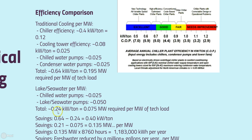And now that total for us is 0.24 kilowatts per ton. And again, if you total this up, it's about 0.075 megawatts required per megawatt of technical load. Again, load for the building. So you can see how this is already a lot different.